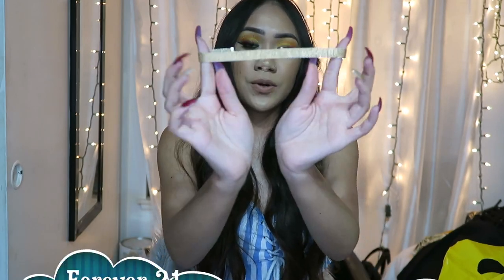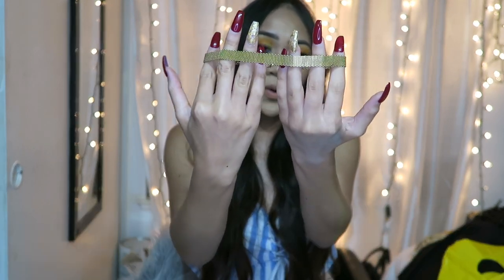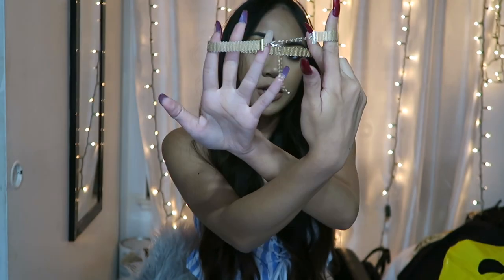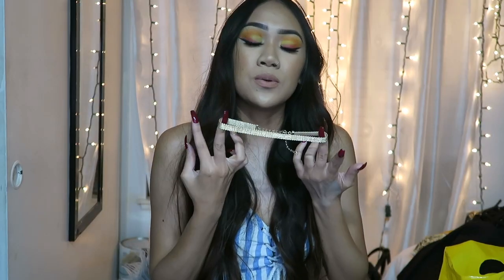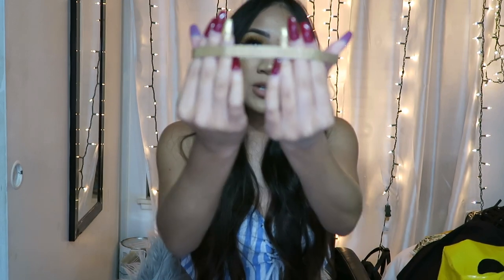I found this choker at Forever 21 for $1. It's just this gold choker. It's very simple. It has a clasp on the back. It just looks really, really cute, and it can really make your outfit look expensive. So I wanted something gold because I wear gold hoop earrings a lot when I go out. It's just a way to make you look a little bit more dressy.